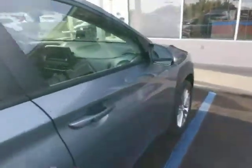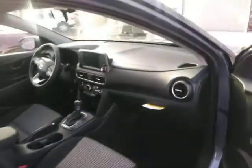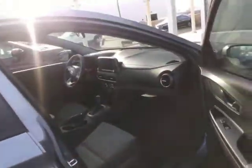Now, we're gonna go around over here to the other side and show you the passenger space. So this is, like I said, a 2.0 engine, and the passenger space is actually fairly adequate. You get a nice display, you get a nice drive, and it's pretty comfortable too.